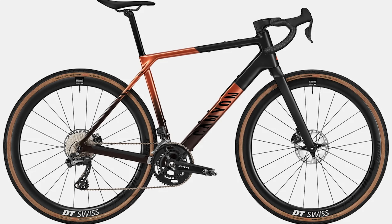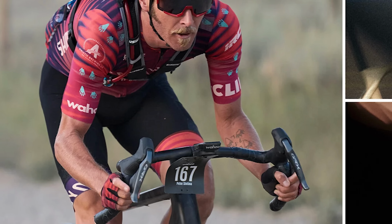Canyon has now released the 2023 version of the Grail, and the hover bar has been replaced by a regular integrated drop bar to be more aero.